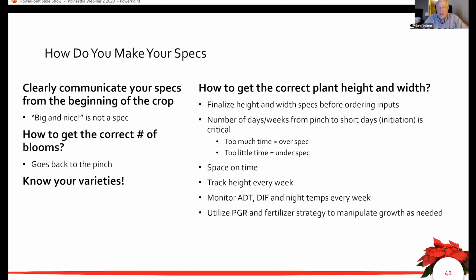And then there's the other factor, seasonality. What is the week you want to sell? Are you selling in week 46? Are you selling in week 51? This is where, in this whole series, genetics really come into play. Finding the right variety that fits the niche that you're trying to grow to is going to give you the spec, height and timing that you want.